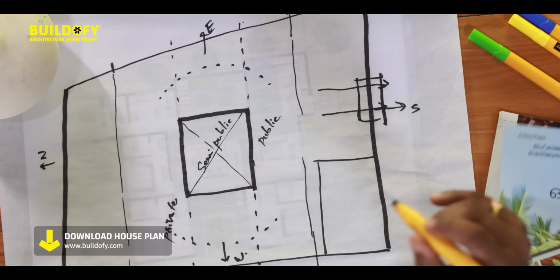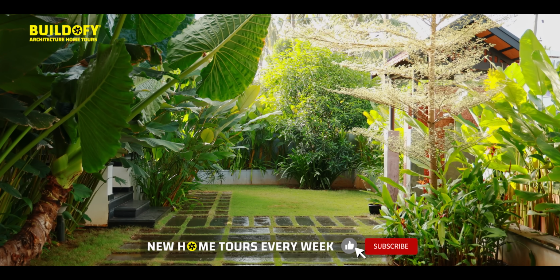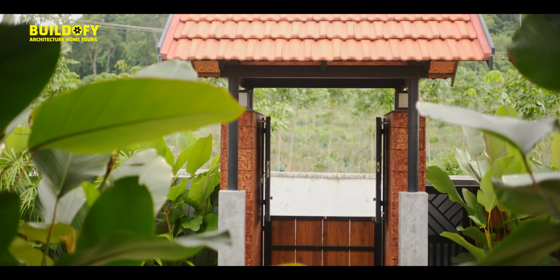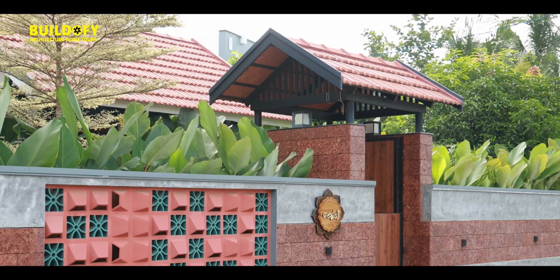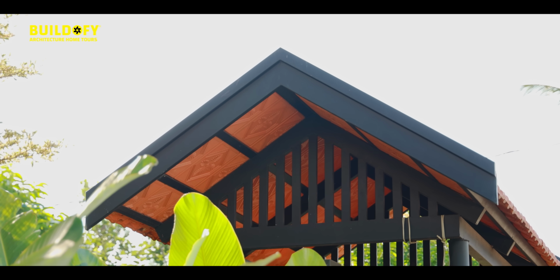Design starts with a padippura over here. Pumugam is the first phase of the house actually. It connects us to the road of the house, which is more aligned with the traditional concept of Kerala houses, yet covered in its own roof.